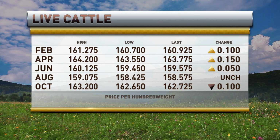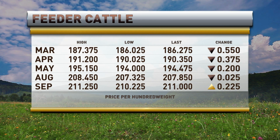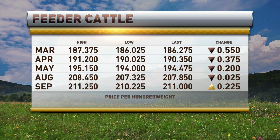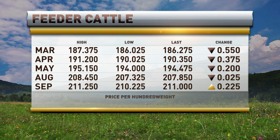We move over to see what we've got going on in the feeders. Well, what's happening in the feeder cattle? They don't like that stronger corn board. We got March off 55 cents to 186.27. On the floor, they call that double nickels, right? April's off 37 cents to 190.35. All right, so that one's steady easier when we look at the feeders.